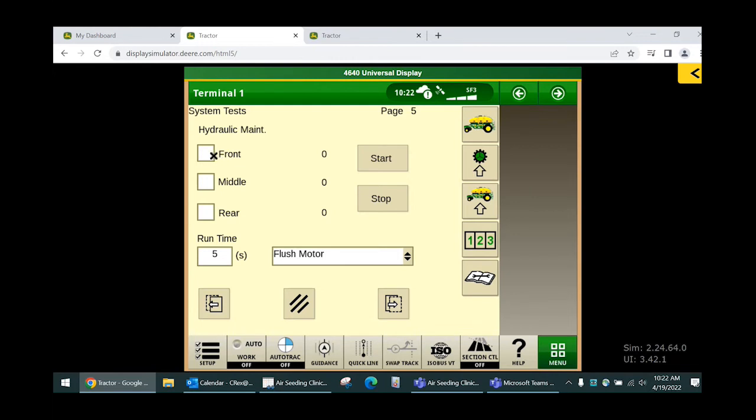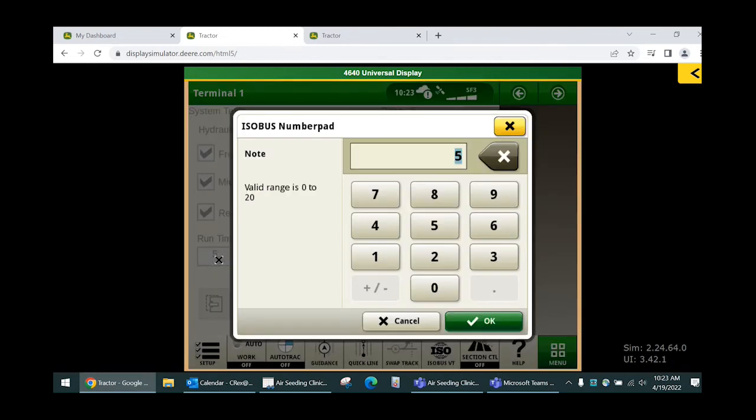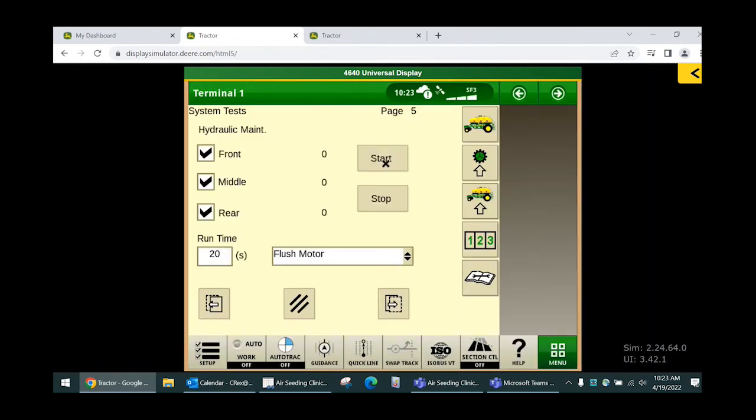So at a 1910 where I am, I can basically take all three, front, middle, and rear tank. I think it gives me a maximum of 20 seconds there. I can take an OK. Then all I'm going to do is take a start. And basically what the system is doing is ramping those hydraulic motors open to wide open. We're getting rid of any air in the system or any contaminants that are there.